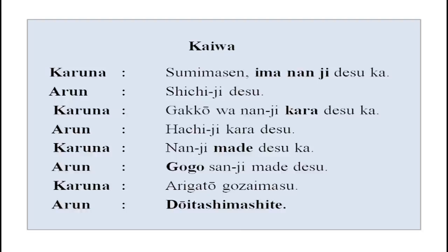Now I will explain. Sumimasen, excuse me. Ima. Ima means now, right now, at this point. Ima nanji desu ka? Nan, of course, you know, and after nan, if you put this counter ji, it denotes time. It shows time. It means o'clock, equivalent to o'clock in English. Sumimasen, ima nanji desu ka? What time is it now? Shichiji desu. Shichiji of course you have done.